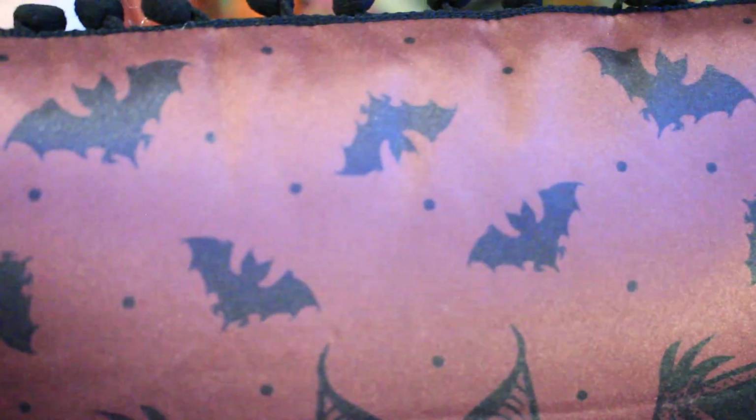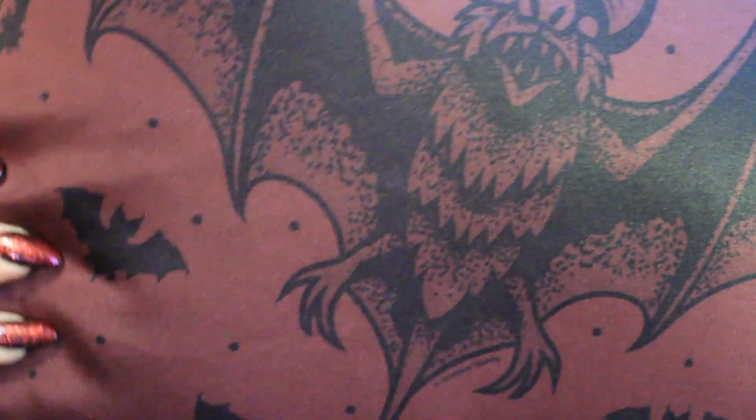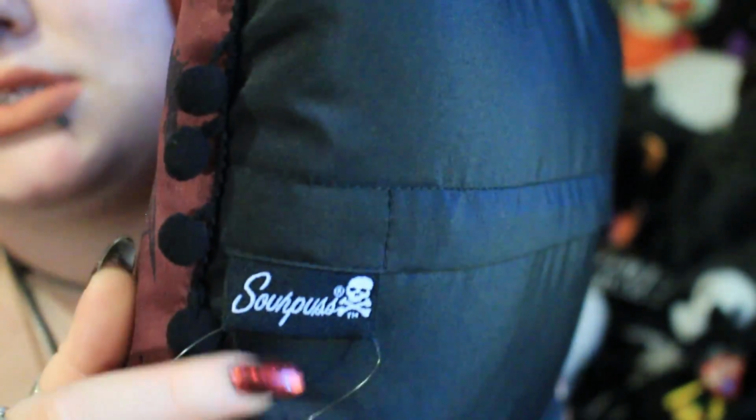And just as a close-up, you can see the little black bats in the background with the little dots as well. So that is the third cushion which I have to show you, and as you can see it is super lovely and detailed. Again, has this pom-pom detail on the back, and the back does also have the same little Sourpuss label on it.